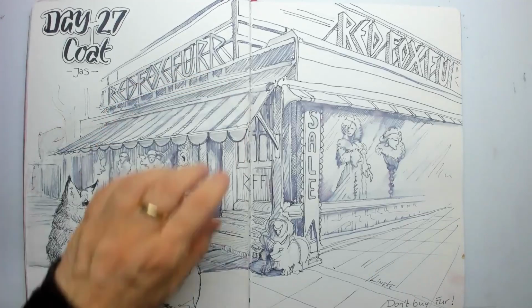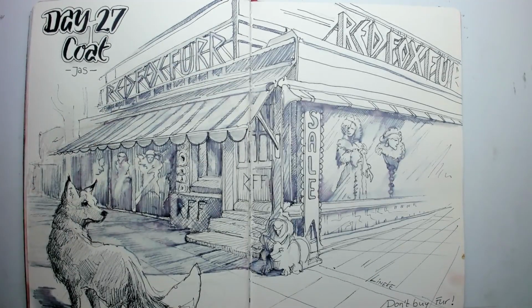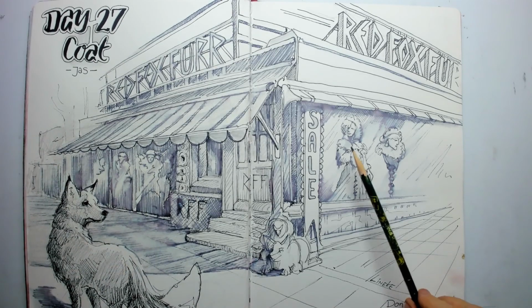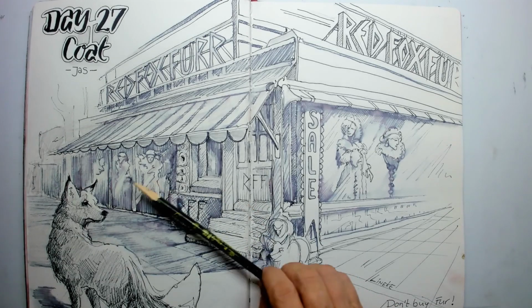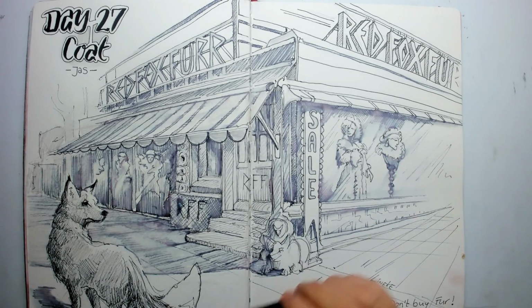Then came day 27, Coat. And here I'm making a statement again. It's bad interaction of humans and animals, because they tend to kill animals to make a nice coat for the ladies and the gents. So don't do that. Don't buy fur. This fox is lucky because, well, it's getting away here. And I used soluble ink for this effect.